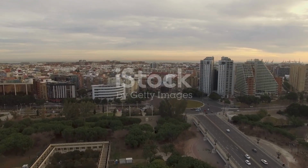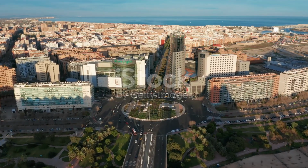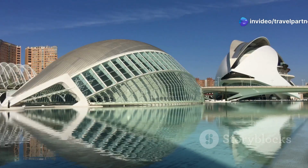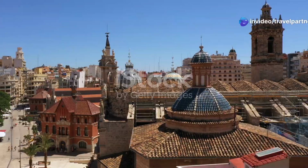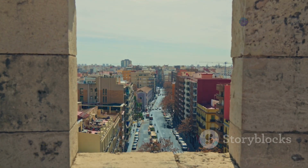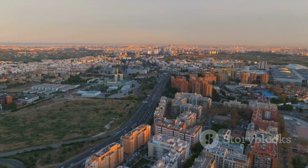And that's our quick tour of all the amazing free things to do in Valencia. From buildings that look like they're from the future to old streets, from lively markets to sunny beaches, Valencia shows you that you don't need lots of money to have a magical time.